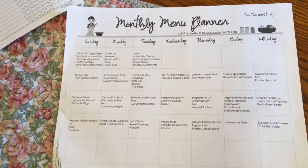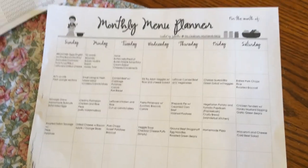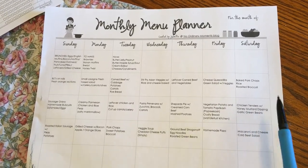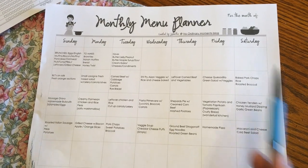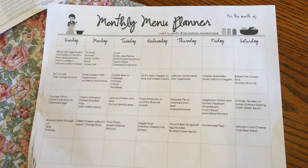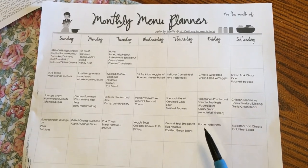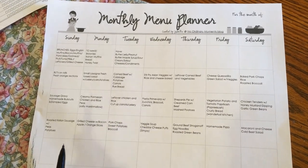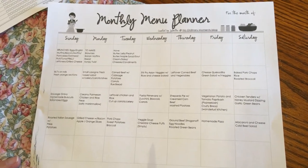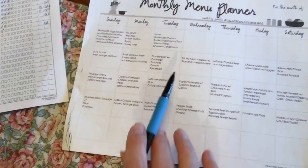I usually do my monthly menu planning in my date book, but I went online and I found this from a homeschooling website, and I will give it to you. I think it's No Ordinary Moments blog, but I'm not sure because I got it on Pinterest, but I will link it down below. What is so amazing about this monthly planner was I was able to go online and type it in. It allowed me to edit it the way I wanted to. So this was phenomenal.